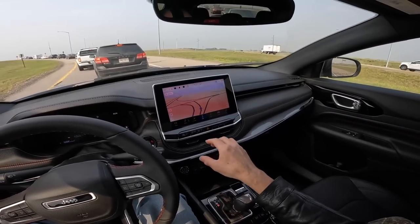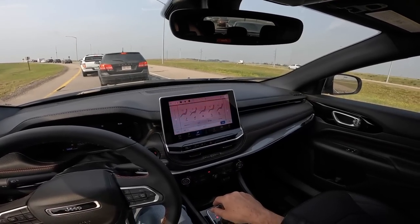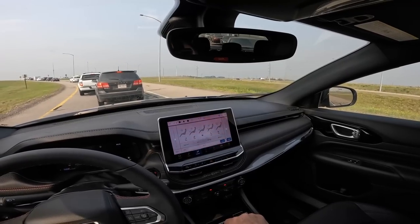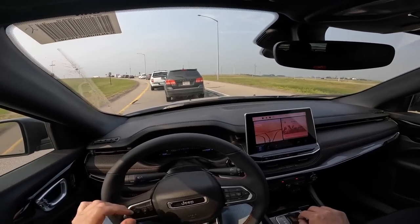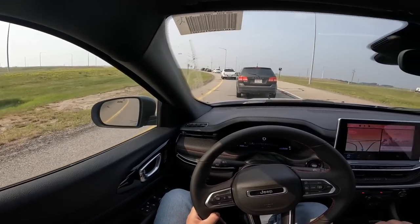Why is it so high? Eighteen degrees outside. So hopefully this will be my new vehicle.